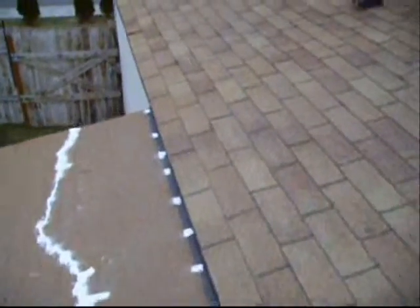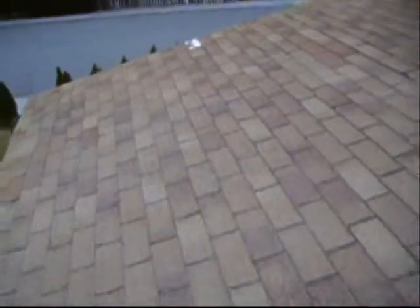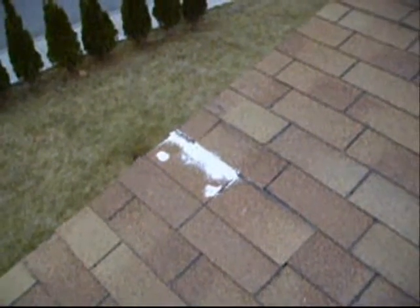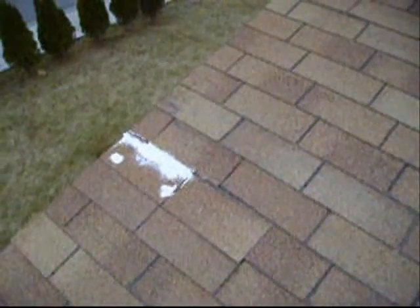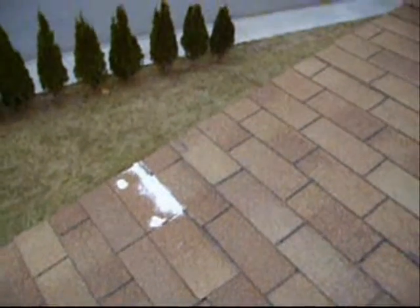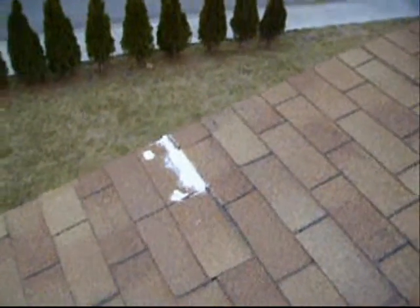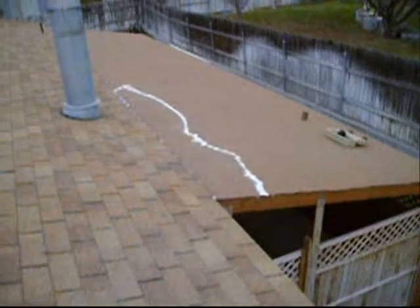I've also done a similar job over here on the edge. I've glued down the tab with some caulking, put a couple of nails in to make sure it don't blow anywhere anymore, and then contoured the putty over the top to hopefully keep the rain moving down the slope. So, at least until spring, the roof should be repaired.